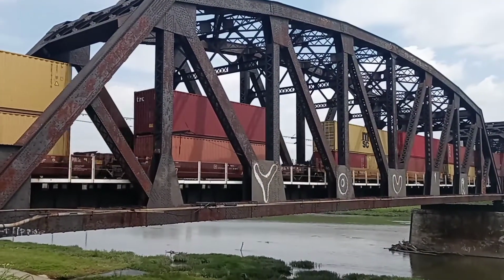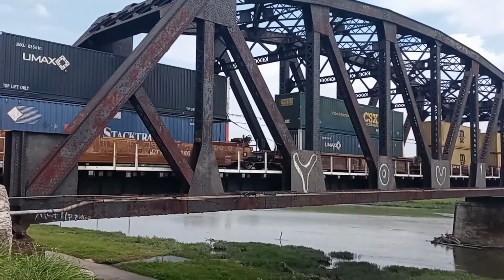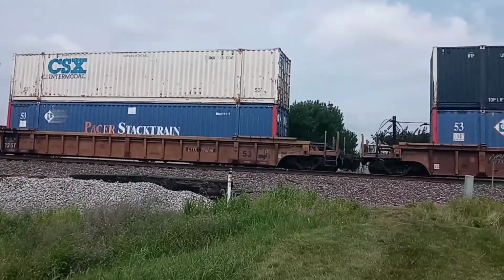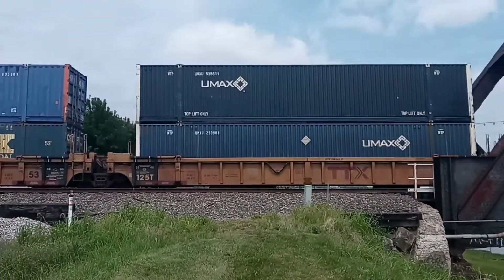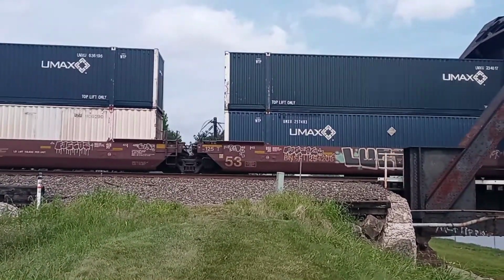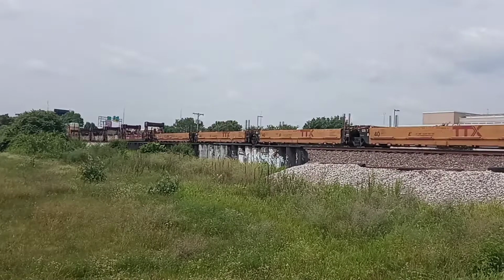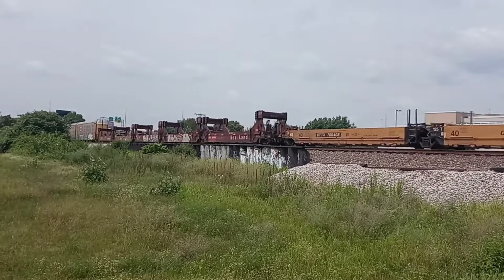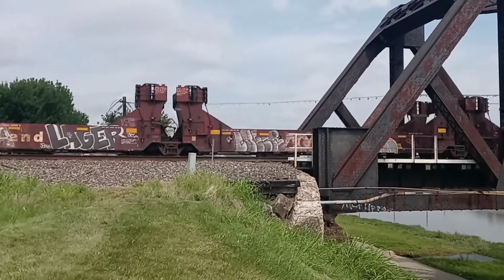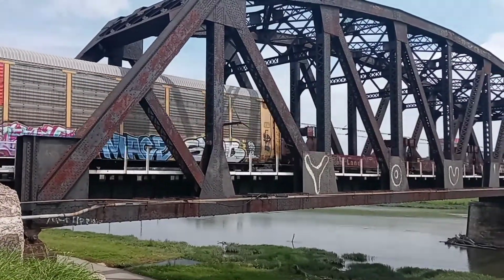The intermodal containers just keep coming. About 5 minutes in, and it's still going here. And a bunch of empties here, made up of different types of well cars. We're about halfway through the train now, and it turns into auto racks.